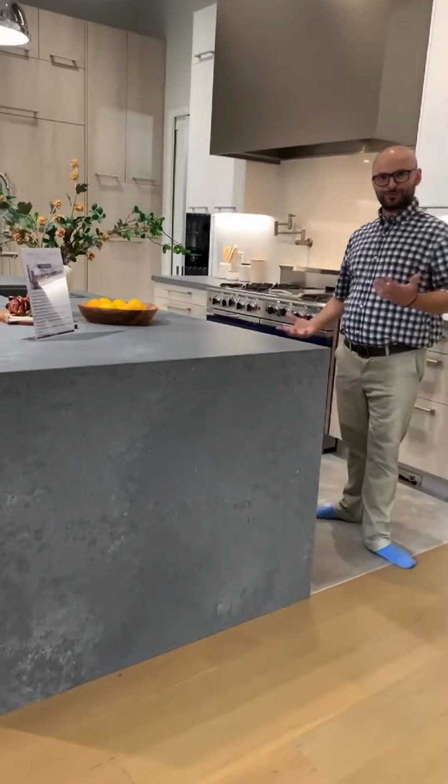And the cool thing about this sink itself is it has an integrated drying rack that can also be converted into a cutting board that actually fits with the sink and right into it. So that's just one of the features there. And you've got your water filter, basically your handheld spout.